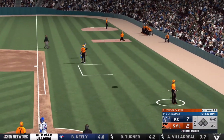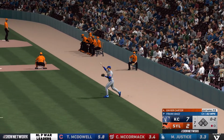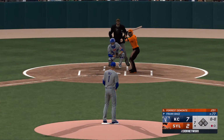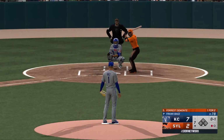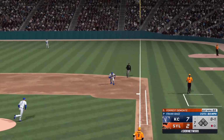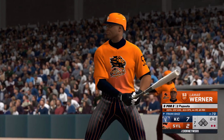This one popped up. Foul ground first base side. Takes it in for the out. Up next for the Lions, the left fielder, number 9, Lauren DeMonte. On the ground right side. Lamb takes it himself, and now 2 gone. Next to hit, Lamar Werner.